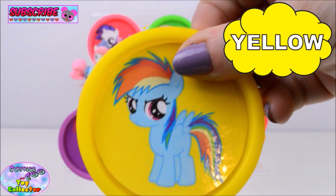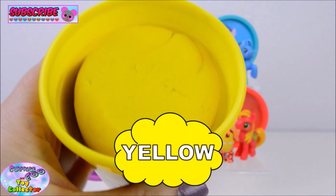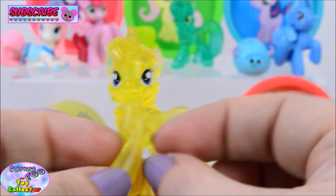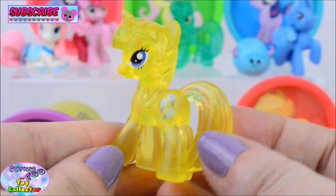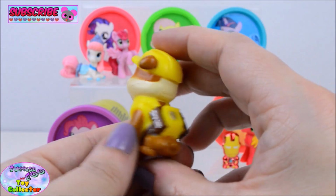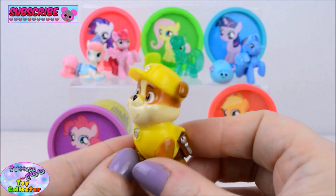Next up on our yellow can, we have Rainbow Dash. Yellow. Whoa, just look at that yellow pony. And this is Electric Sky. Whoa, she is so bright. And we also have Rubble from Paw Patrol. Oh, look at him in his yellow hat. He looks so cute.